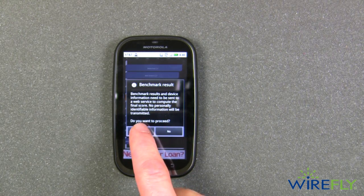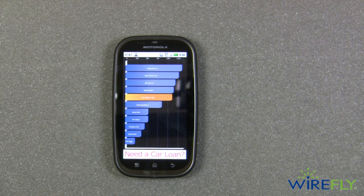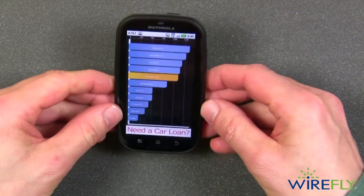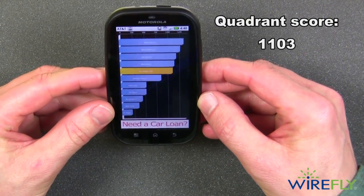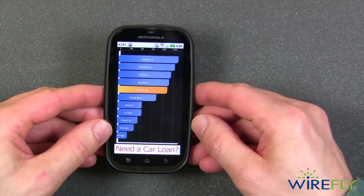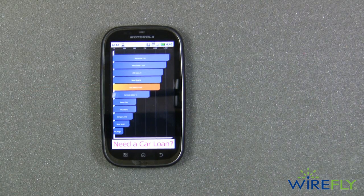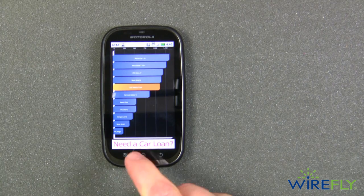It asks me if I want to go and run the benchmark. I'm going to go ahead and do that. And it has come up with a result of 1,103. That is an excellent result for an Android 2.1 phone. We can expect that number to go up significantly once Android 2.2 is loaded in this phone.